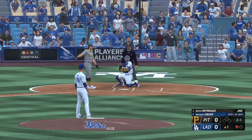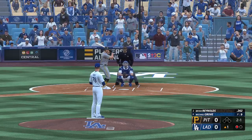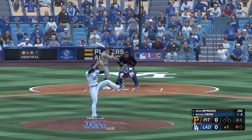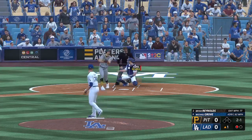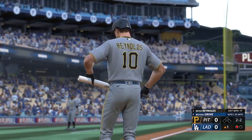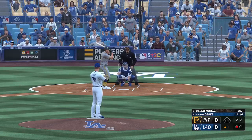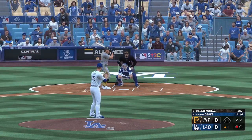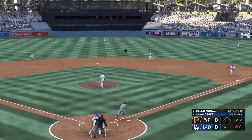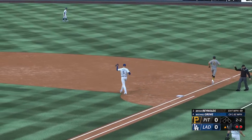Pitch misses inside, and it's 2-1. Well, he's so great about hitting the ball the other way. He gets those arms extended. So right there, just trying to straighten him up a little bit so he doesn't have as much outside plate coverage. Next offering is fouled back. And a 2-2. On the ground, Vargas. And they take care of Reynolds for the out.